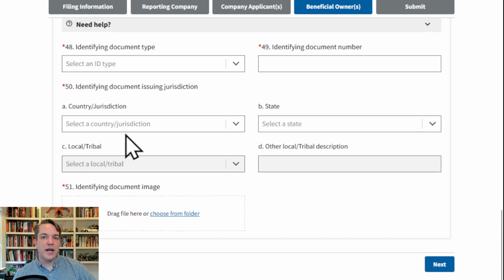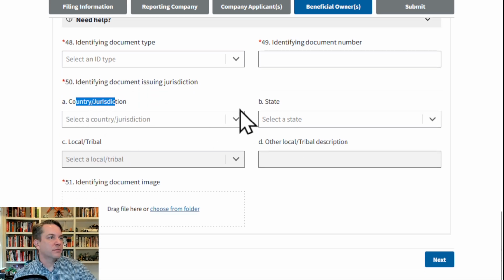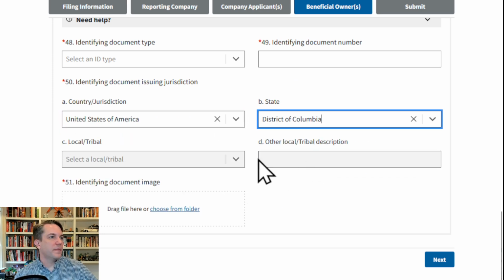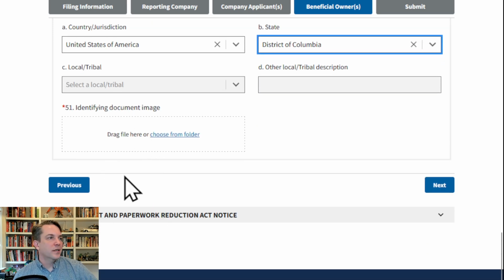Then where did this document come from? What jurisdiction? So again, United States, District of Columbia, and then this is where you will upload an electronic copy of that document. So you can use PDFs, PNGs, JPEGs. There was not anything I saw on the minimum file size on this or the minimum resolution. They basically took what I used.